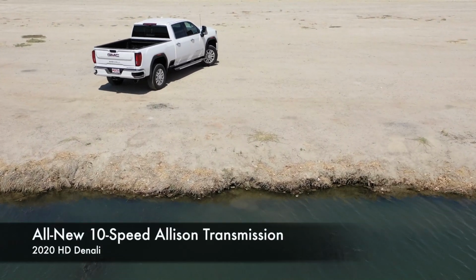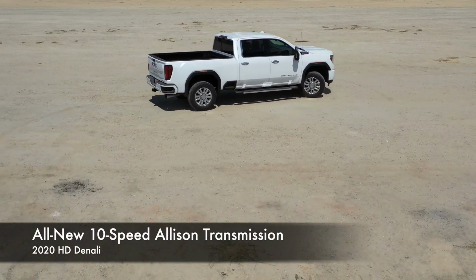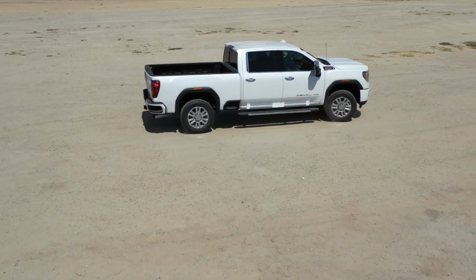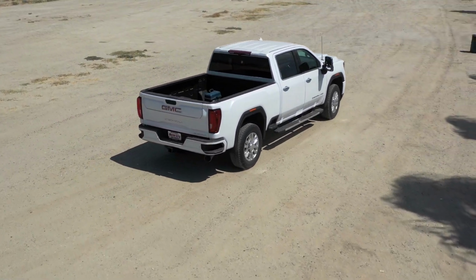GMC ramped up the Allison Transmission, moving from 6 gears to 10. In the older models, the engine was detuned in the lower gears. Now the truck is capable of using all of the 900 foot-pounds of torque.